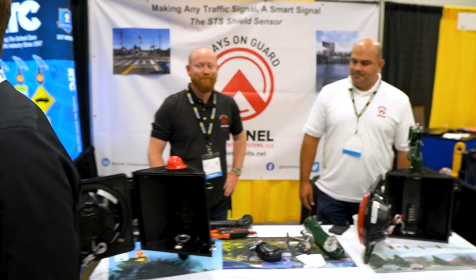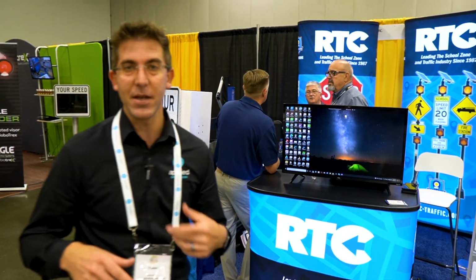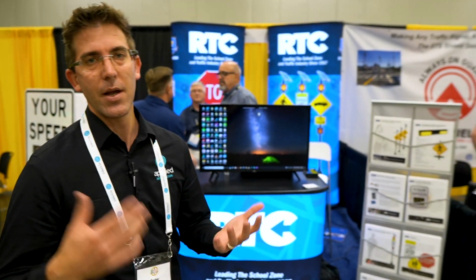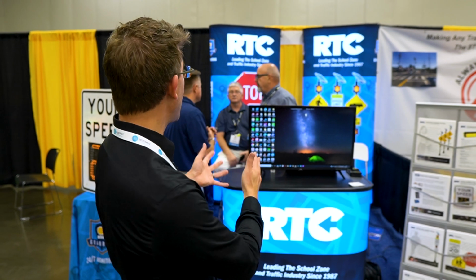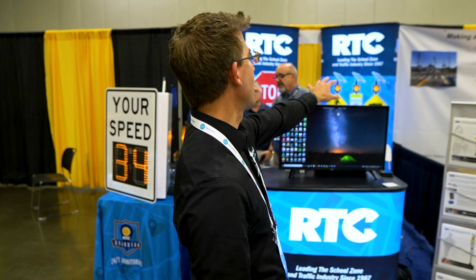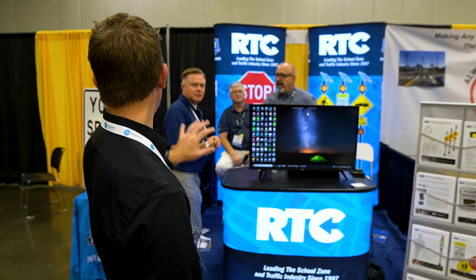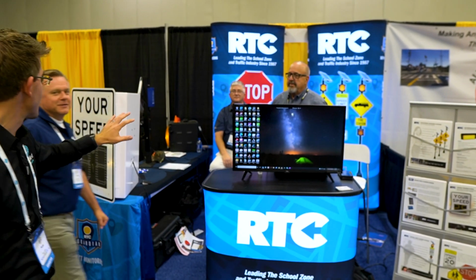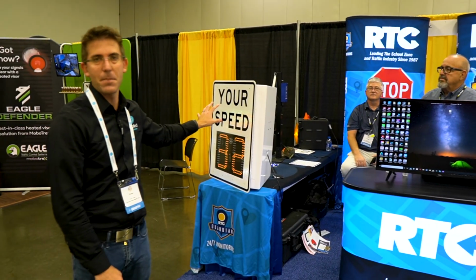All right, and then we've got RTC. RTC is a company providing school zone timer switches. They've got a cellular-based timer switch that allows you to remotely control signals. They've got fire warnings, RRFBs, so great company to look at. It looks like they've also got driver feedback signs. They can also provide speed feedback information.